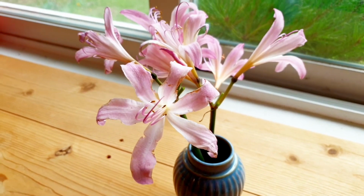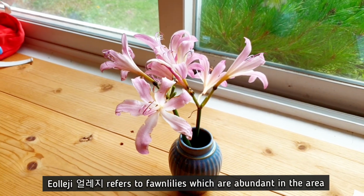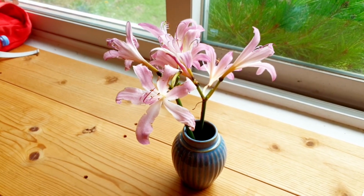This is the Eolleji. This kind of lilies are abundant in this place, so that's why they named this village after it.